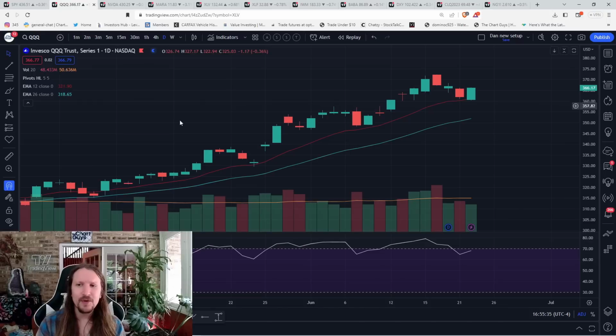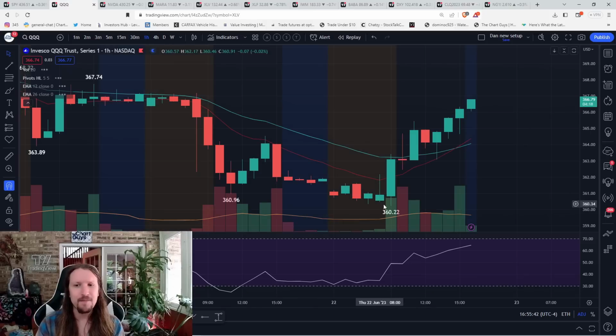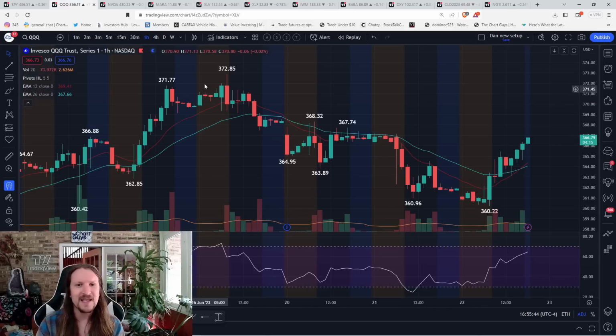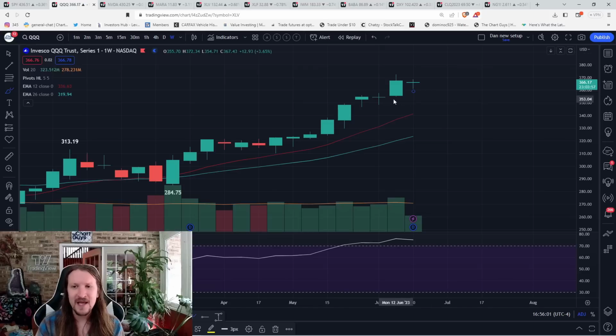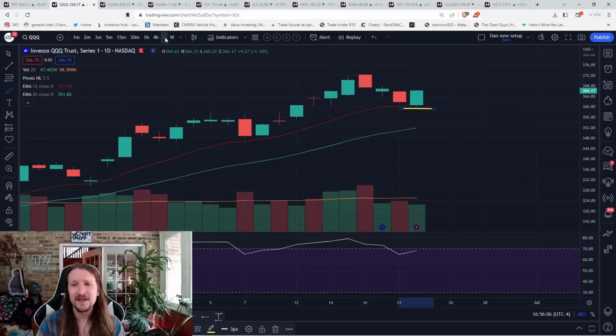QQQ was a lead bull today, right off daily EMA 12. We did a double top at the high of yesterday into the close, but just a beautiful hourly uptrend confirming. We had the hourly downtrend in daily consolidation. The hourly trend changed back to the bulls, and that is setting the daily higher low. Again, now that 360.22 low is a very important support level for us. Weekly inside bar, very likely. And if that level breaks, weekly consolidation will be underway next week.